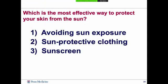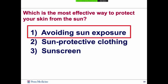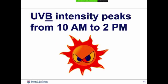So, which is the most effective way to protect your skin from the sun? Avoiding sun exposure, sun protective clothing, or sunscreen? It would be avoiding sun exposure. UVB intensity peaks from 10 to 2. Those are hours that you would ideally want to stay out of the sun.